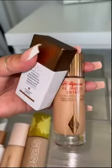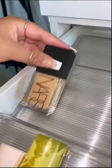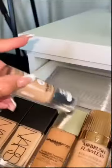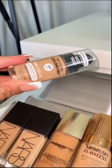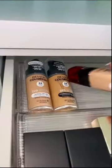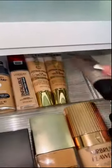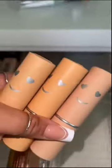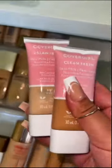These you put before your foundation and it adds a nice glow. This row will have medium to full coverage. And then the last row, we're gonna do some of my favorite drugstore. Okay, I'm gonna add a bin on this side. I have some foundation sticks. And some more of my drugstore favorites.